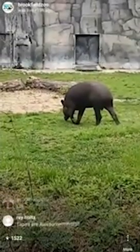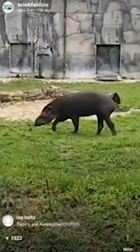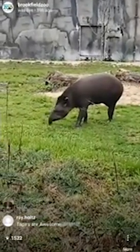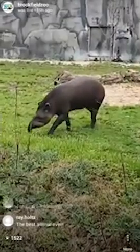So what's his name? Oh yeah, hi. His name is Sonny. Sonny will be 5 years old this year in October. He was born at the Center for the Conservation of Tropical Ungulates, that's a mouthful, in Florida, and he came to us in 2017.